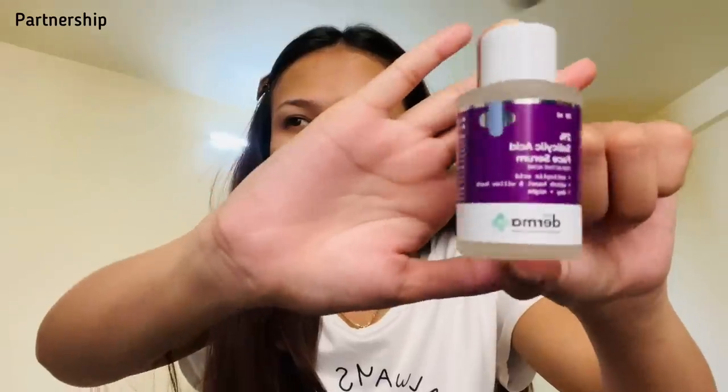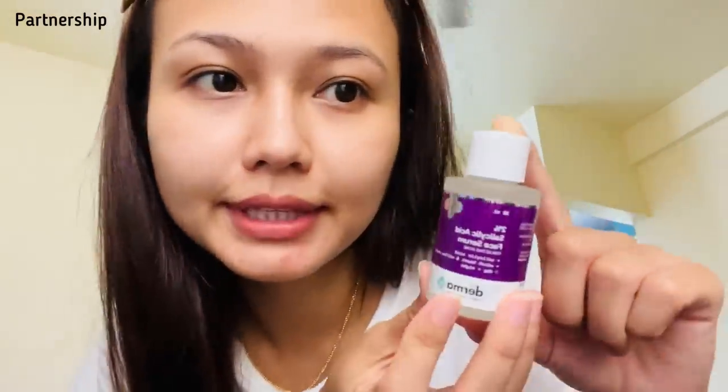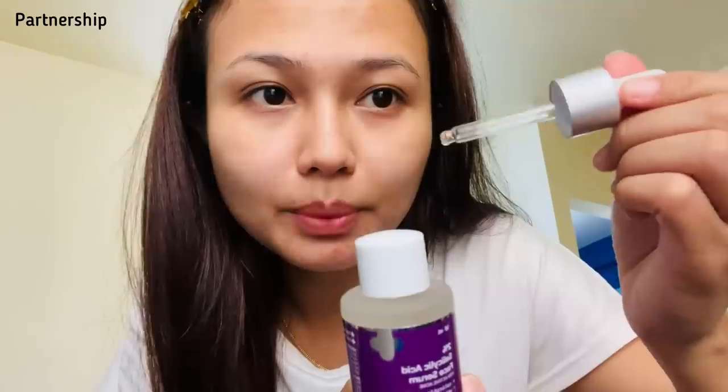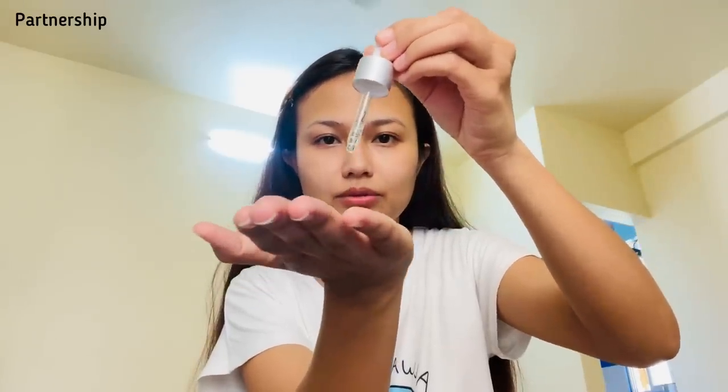So, after the face wash, I'll be using this 2% salicylic acid face serum. Three drops with the dropper.